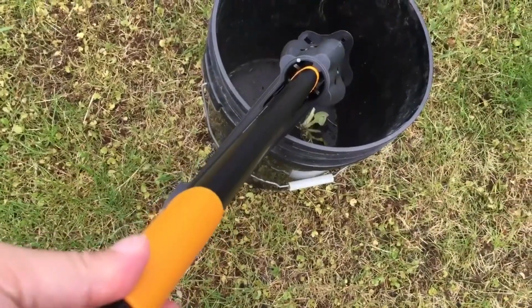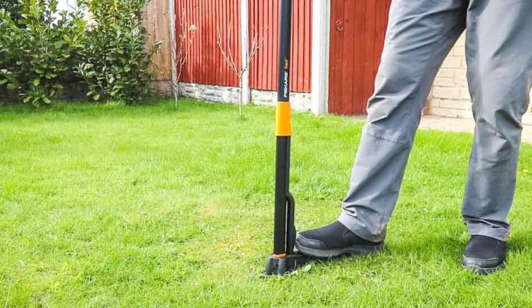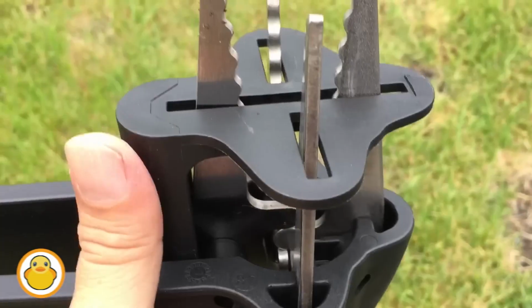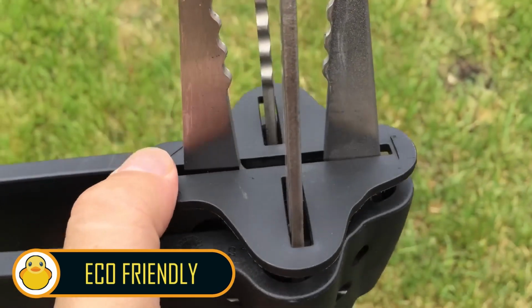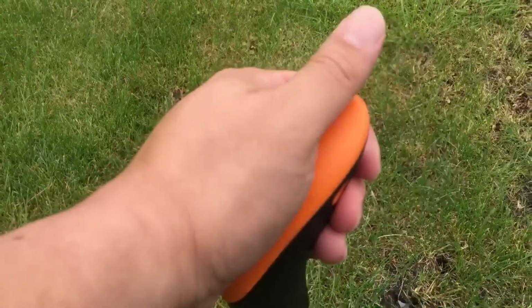Say goodbye to back and knee aches as your garden maintenance routine becomes more effective with getting rid of unwanted plants. There is also no need for batteries or electricity. Plus, the stand-up weeder is an eco-friendly alternative to blasting weeds with costly chemicals, making it another great addition to your gardening tools.